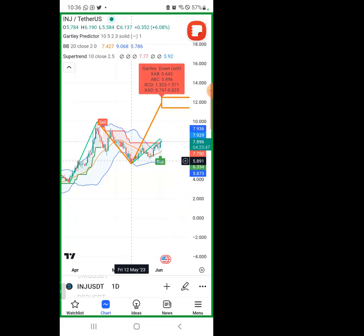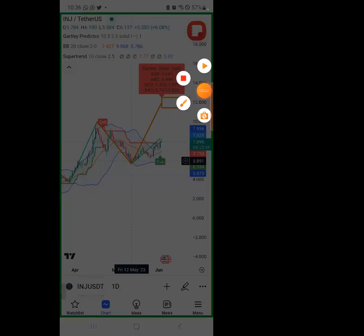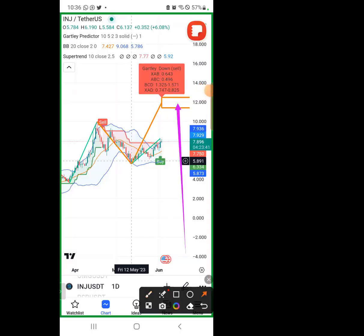Now, this indicator is showing that this currency is going to $12. Are you seeing what I'm showing you? We don't know when. Because it predicted last month on 12th. Today is 3rd. Those are almost 2 weeks. The coin is still moving. But I'm telling you, when this thing predicts, there are higher chances that the coin will hit the target.